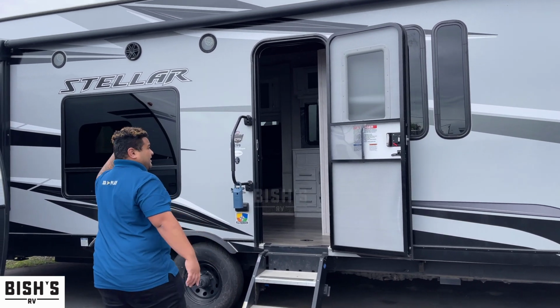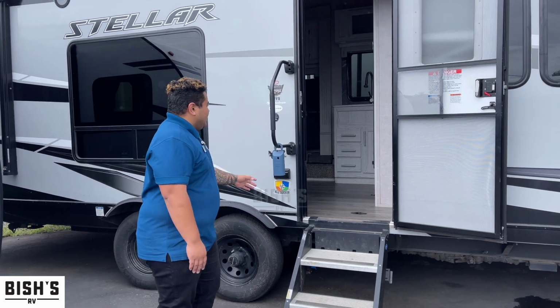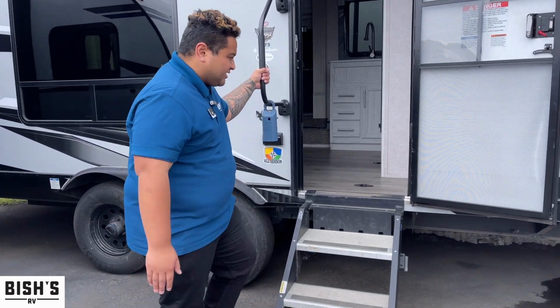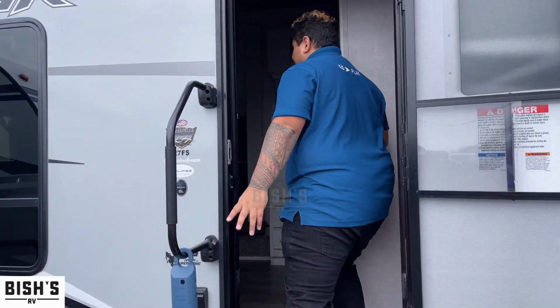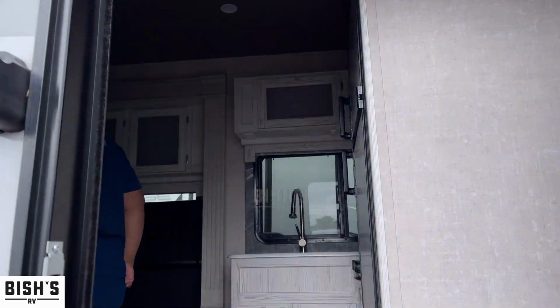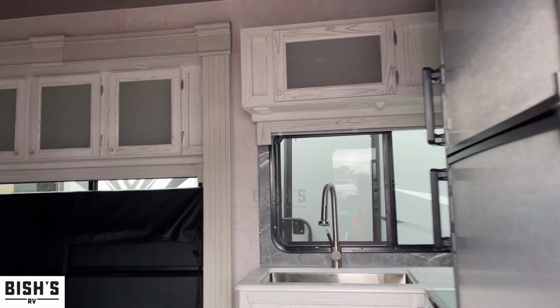You can also see that there's an awning right there as well. Got the nice handle, and it's got the solid steps right here. Let's go on inside and check out the inside of this rig. Come on in. Here's the living space here.